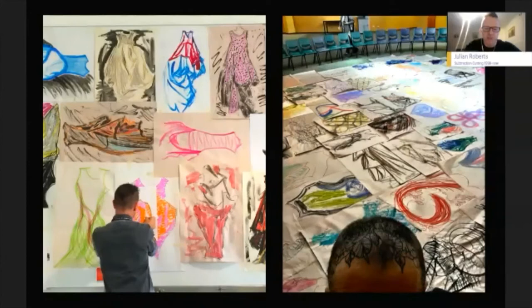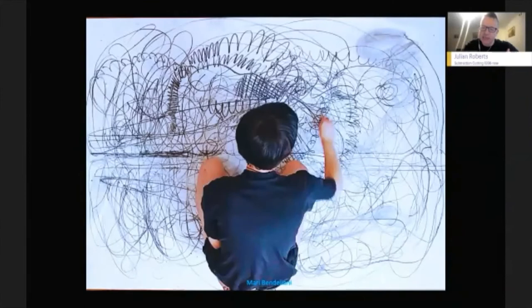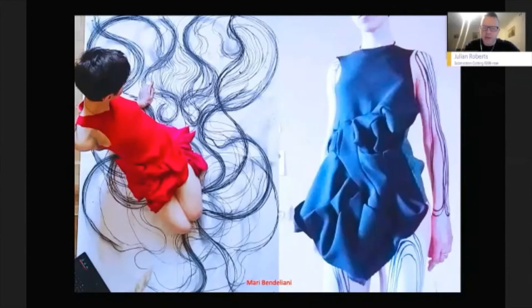Now, when I'm working with Marie, she too uses drawing in this very interesting way that she centers herself within it. And this is her drawing according to her body. And she makes garments around her body and then draws how the garment feels to wear. So it's a different kind of design. It's not a design drawing on a figure. It's a drawing that is about the feeling of the dress. But she also draws upon her body. So her body becomes a canvas.